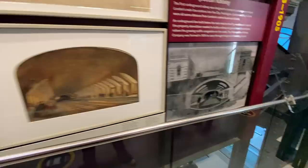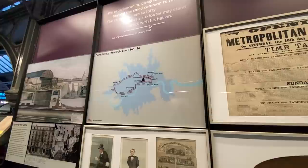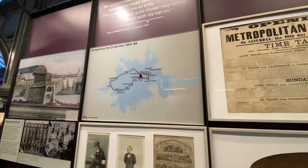The cool thing about cut and cover also is that the tunnels could be fairly big and spacious and you didn't need to walk too much down. So here we see only about two flights of stairs to get down to the station. And here we have the Circle Line that was completed in 1863. Well, at least started in 1863 and then finished completion in 1884.